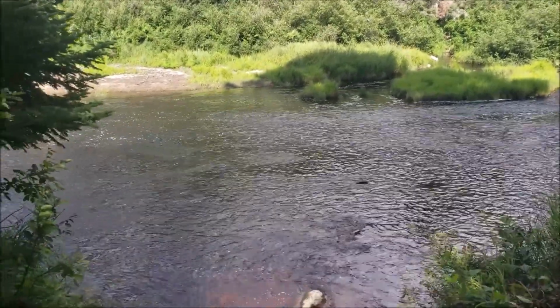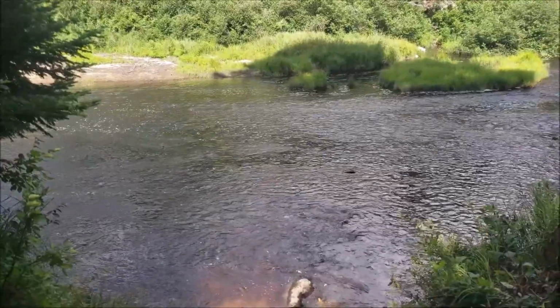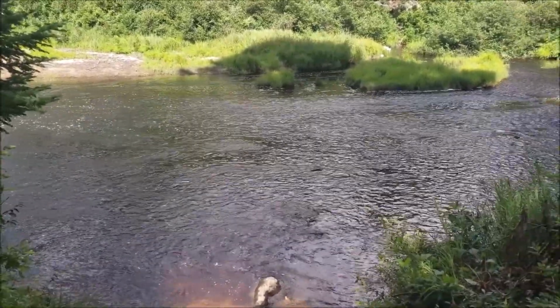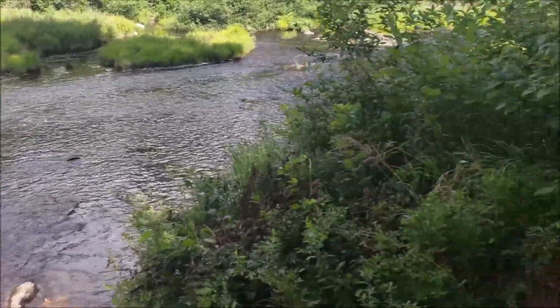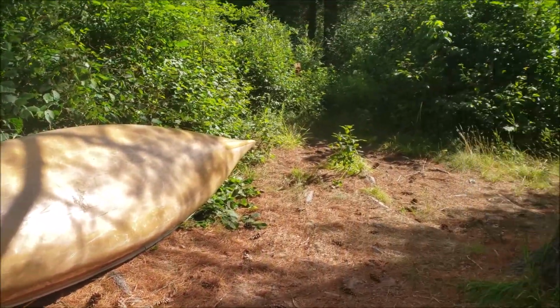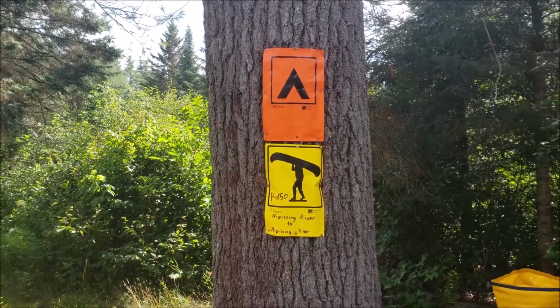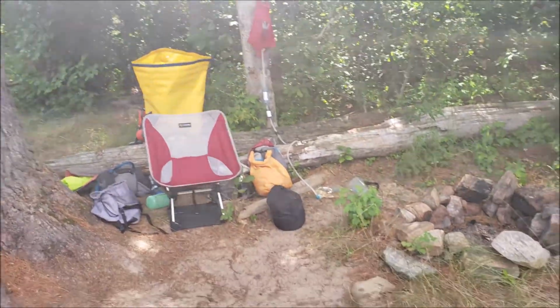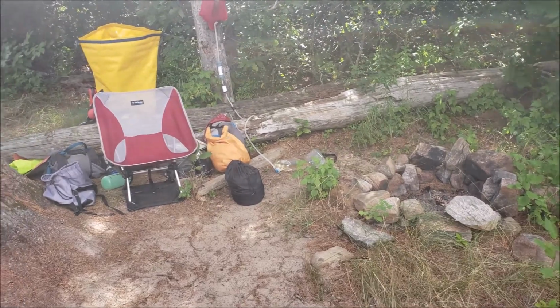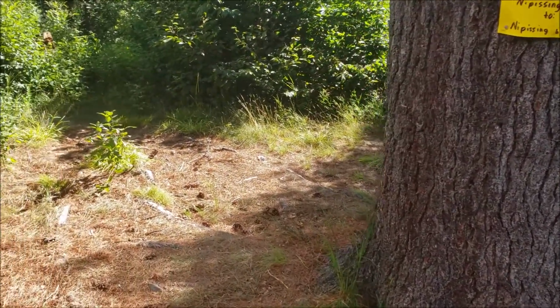All right, here we are at the Nipissing River. This is our campsite for the night. This is called Osler Marsh. There's not much to it. There's the canoe, campsite and portage sign, and a little fireplace there. That's really about it. That's all there is to it.